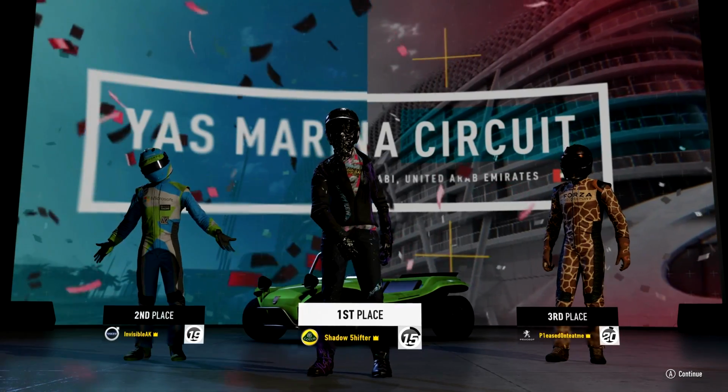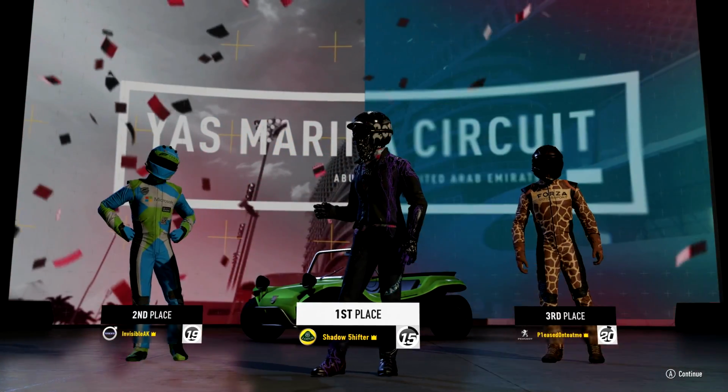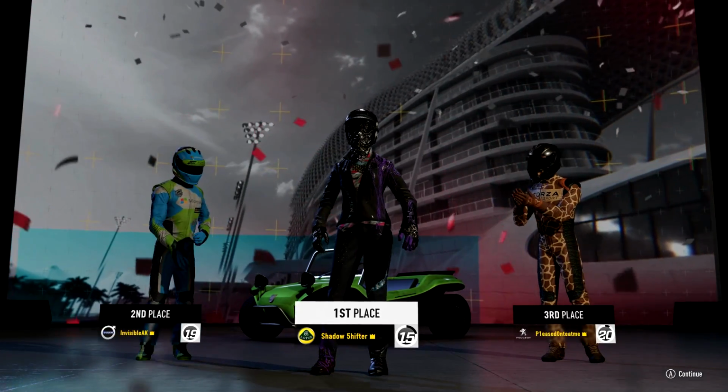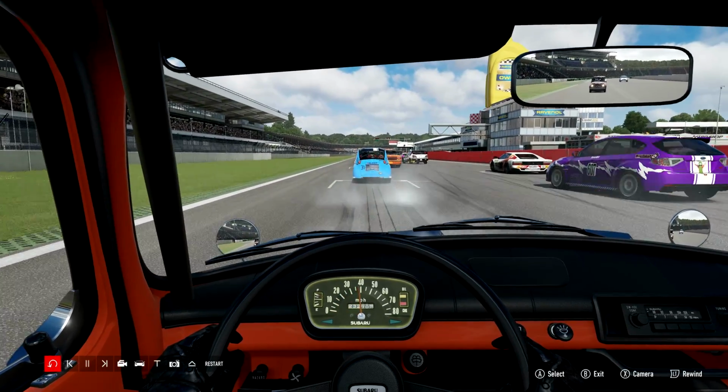We shadow shifter with that car. Invisible AK in 2nd with the 360, and please don't beat me in 3rd with another one of the Subarus. For race 3, we're going to ride on board with the start. This is what it is like on board the bonkers little Subaru death machine.